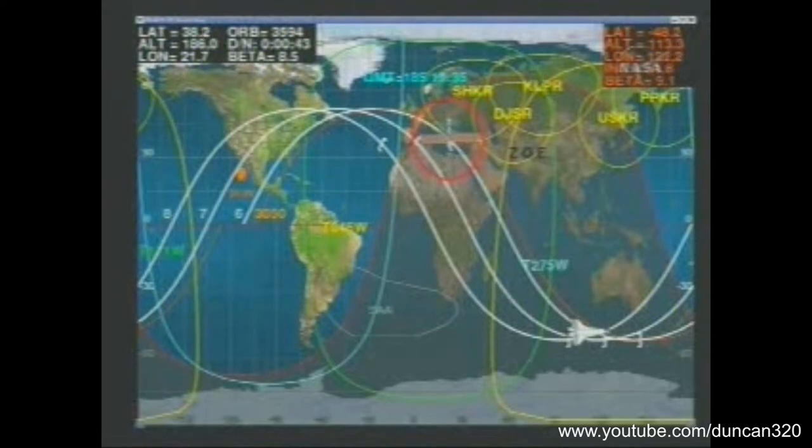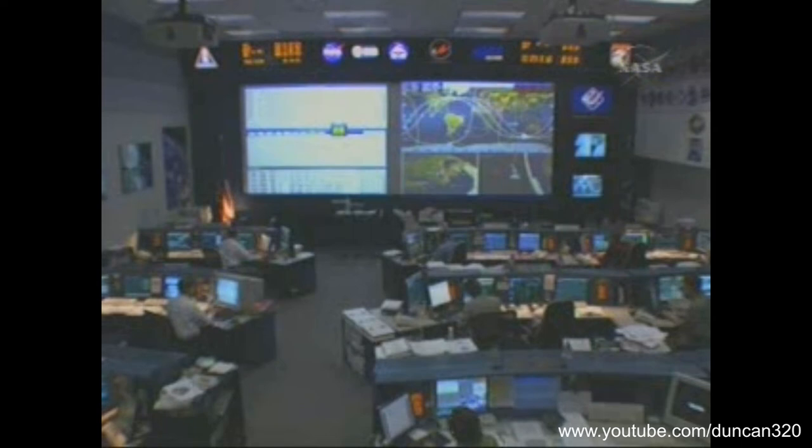Down the hall from the Space Shuttle Flight Control Room in the International Space Station Flight Control Room, another team of flight controllers has been on console throughout the day, as they are 365 days a year.